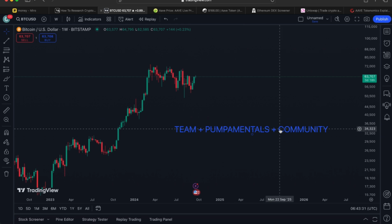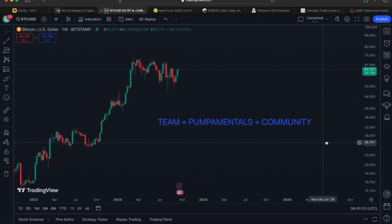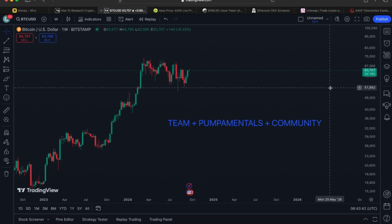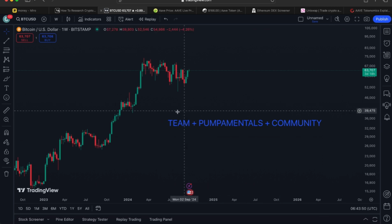And the third part is the community. Community is really what I told you earlier, the most important type of stuff, because those two things can be amazing together, but community is like an extra leg or extra stair that will help the project go to the moon. So this is my 3-step system.